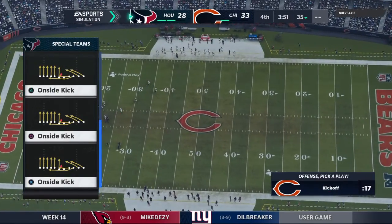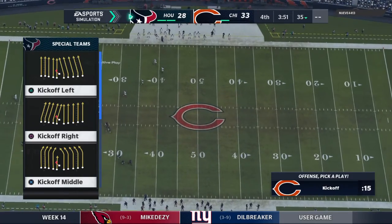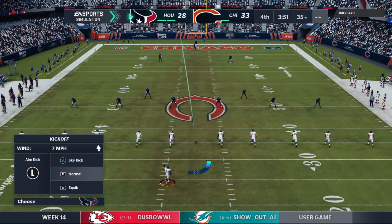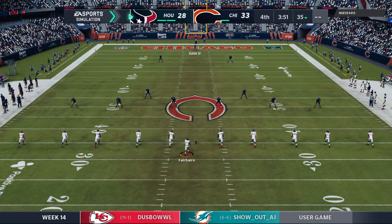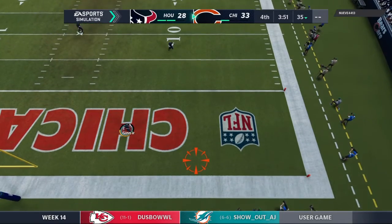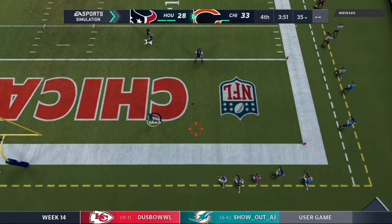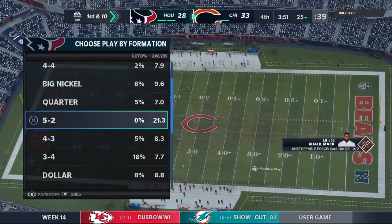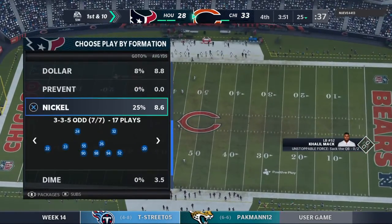Extra point by Fairbairn, up and good. And now things get a bit more interesting here in this fourth quarter. Ka'imi Fairbairn to kick off for Houston. So after the touchdown, here's Fairbairn now to kick it away. And this will not be fielded. It's a touchback and comes out to the 25.